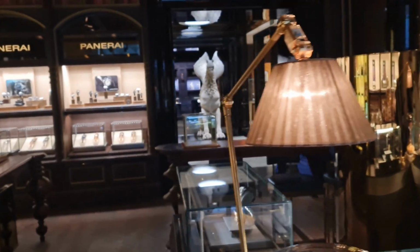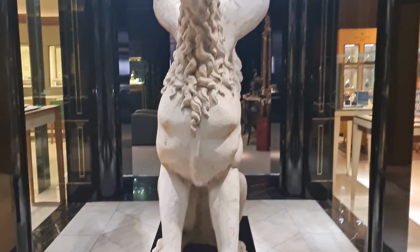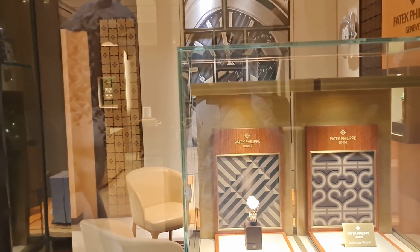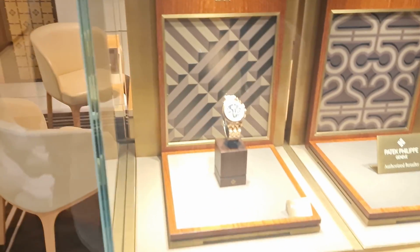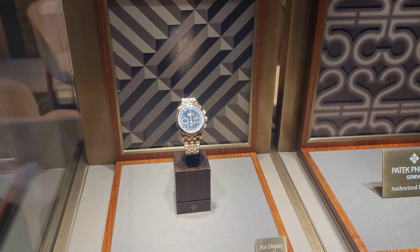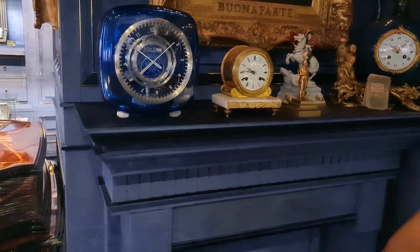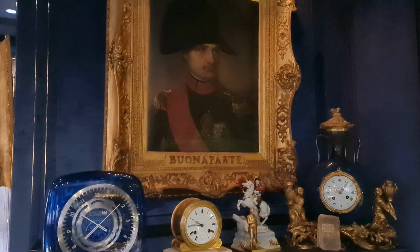So once you enter the store, you're greeted with more of your mainstream brands like your Panerais, your Tudors, your Breitlings. But once you walk past this giant Gryphon statue or whatever that is, past the Rolex and Patek Philippe corner, then you explore more of the niche and independent brands.